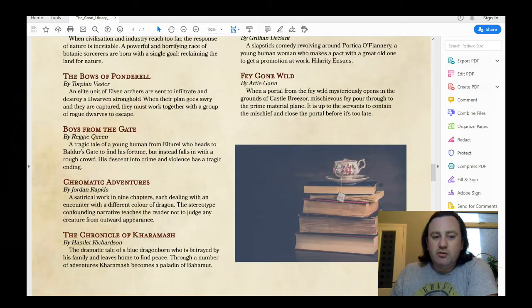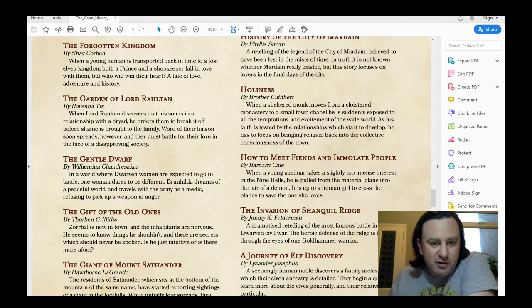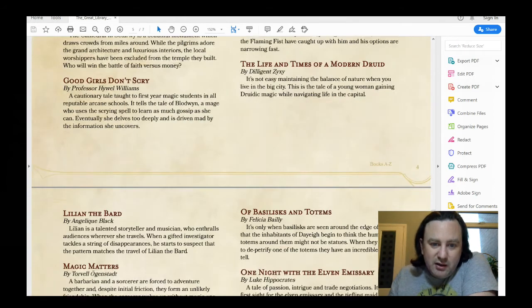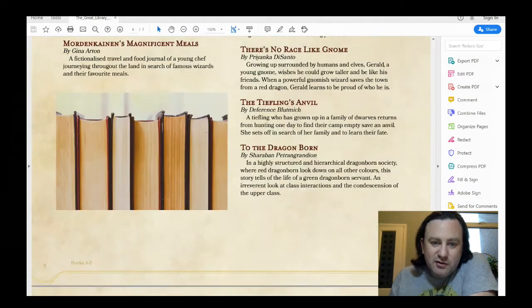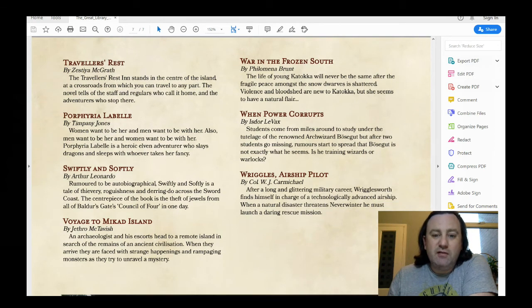I'm also going to try and find Wriggles, because I remember as a kid I was a big fan of the Biggles movies, and they're not the easiest to get hold of. So I wouldn't mind just having a quick read of that. So Wriggles, airship pilot. This could easily reference Eberron or other sort of planes within the different dimensions that the D&D world inhabits. After a long and glittering military career, Wrigglesworth finds himself in charge of a technologically advanced airship. When a natural disaster threatens Neverwinter, he must launch a daring rescue mission.